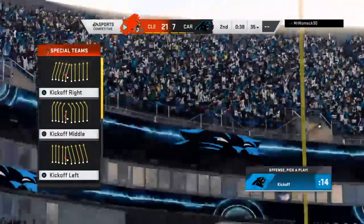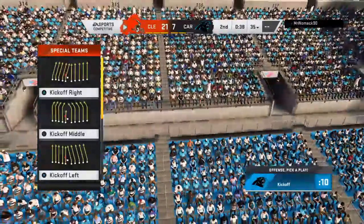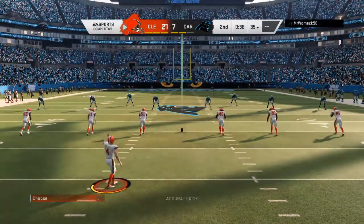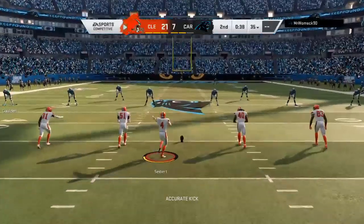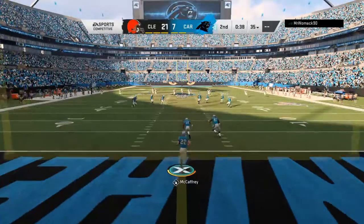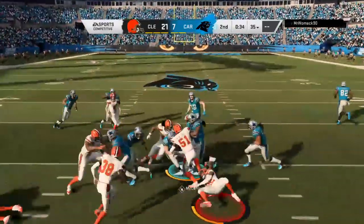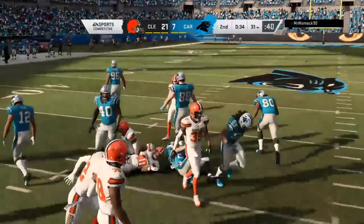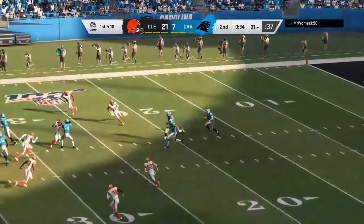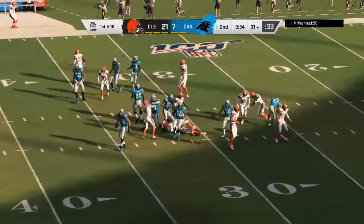Extra point was hooking, but he does make it through. And it's now 21-7. Following the touchdown, here's Seibert now to kick it off. Fielded about a yard deep. And nice work on the return as they'll start their drive just past the 30-yard line. First and 10 at their own 31-yard line.